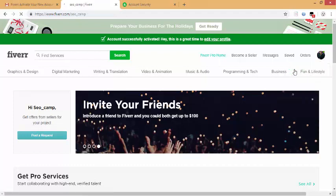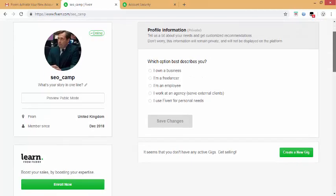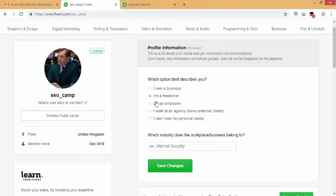That's it. This is your profile. Can you see now? I'm from United Kingdom. December 2018. The name is SEO Camp. So you can fill in one or two things here. Profile information. Which option best describes you? I own a business. I am a freelancer. I'm an employee. I work at an agency. I use Fiverr for personal use. So let me choose, I'm a freelancer.